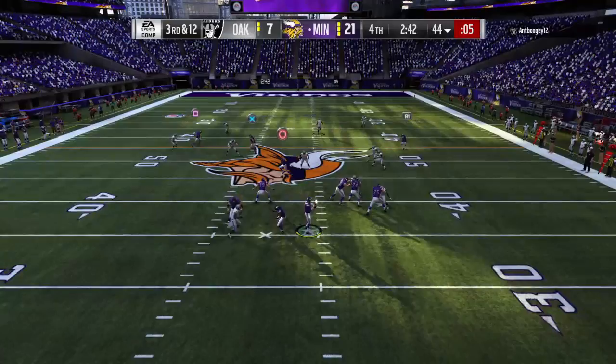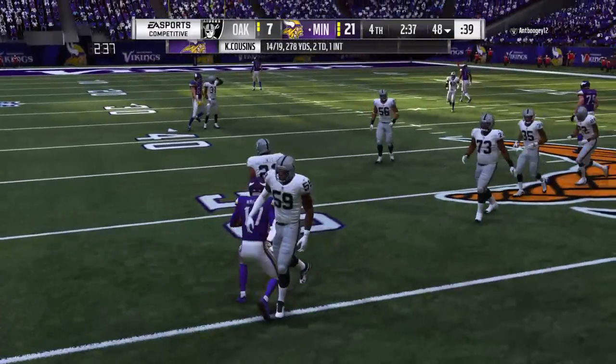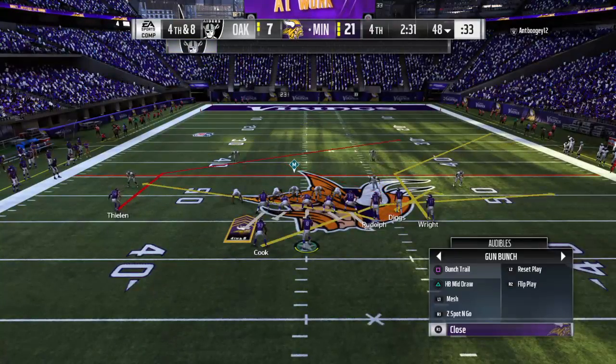On third down, Cousins. Throw left side complete. That's right. And he'll get it out a couple yards shy of midfield at the 48. They get only 4 that time as that leads us to a fourth down.